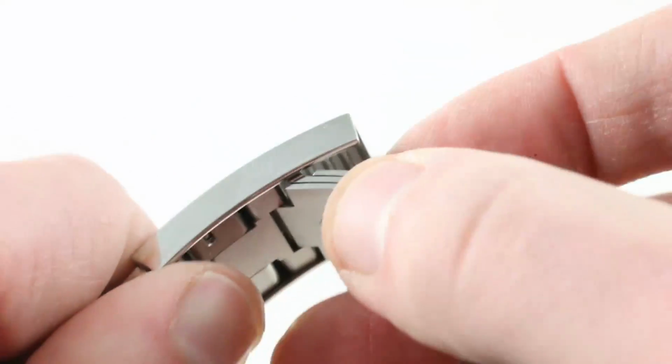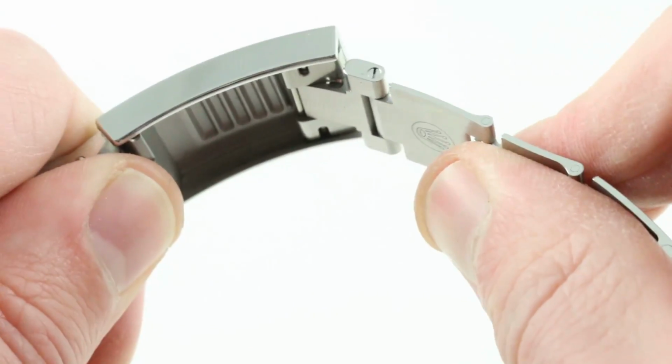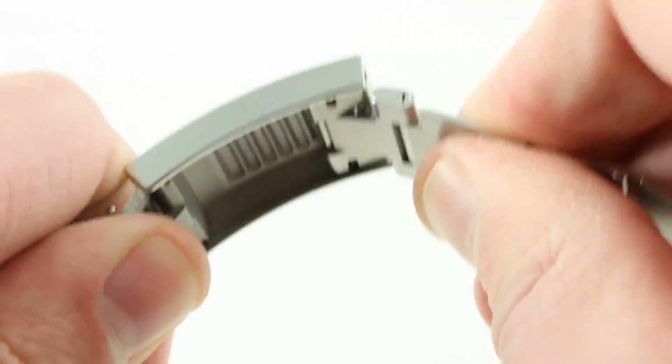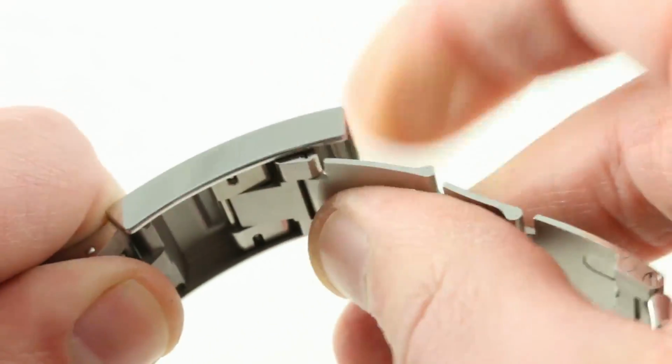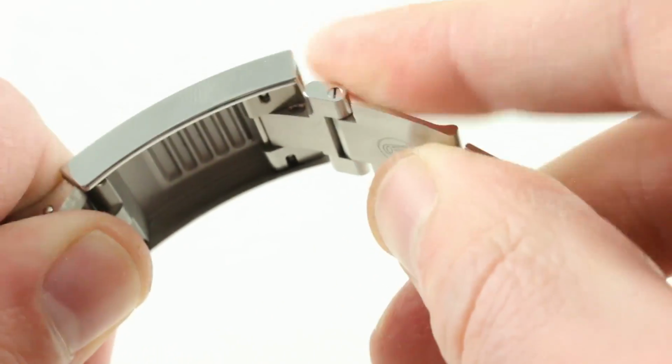Internally, the clasp is not just finished, it's engineered. You could see Glidelock here in conjunction with Fliplock. Now, Glidelock is easy. It's 20mm of adjustment in 2mm increments. This is great for sizing. There are times when you don't want to dive, but you do want to change the sizing of your watch. You can do that here.